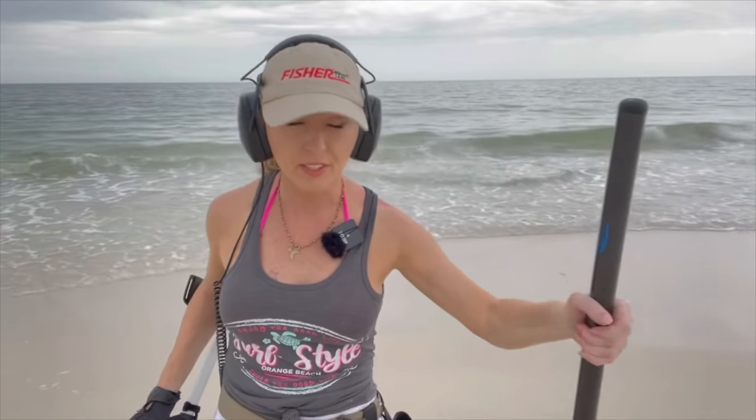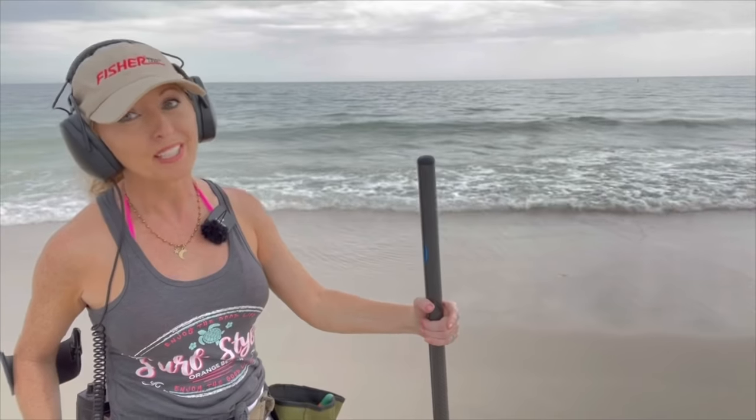Okay guys, so directly out here behind me in the surf, I actually have two targets. I have a high target and a low target. So I'm thinking it could be a coin spill right there, but maybe we'll get lucky and it's an awesome like gold chain or something. So I'm gonna go see if I can get these two targets and hopefully you guys will be able to see what's going on from the beach.